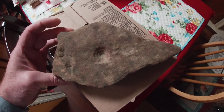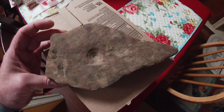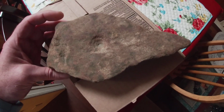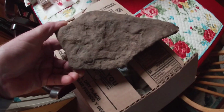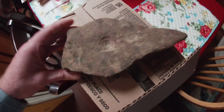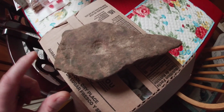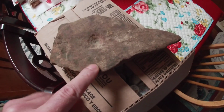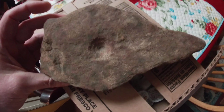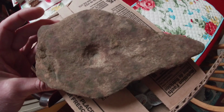It's either like, I think it's either like a bird's head effigy made out of sandstone. It's a nutting stone. It's heat treated. Or it's like a pentagonal effigy, because there's actually 5 points to it. 1, 2, 3, 4, and 5, which would be like from a middle archaic culture, 4,000 to 6,000 years.